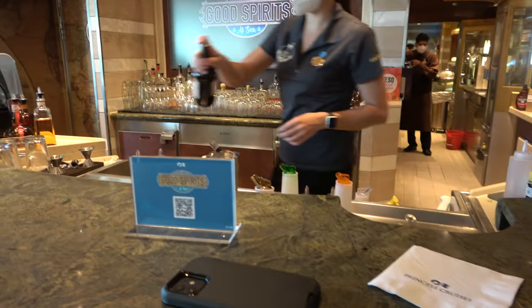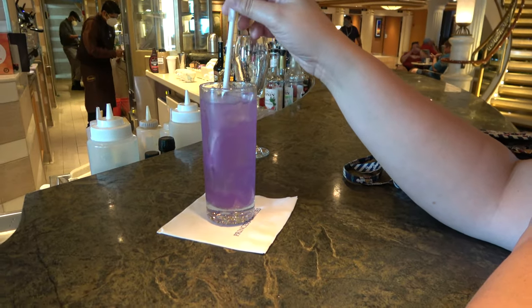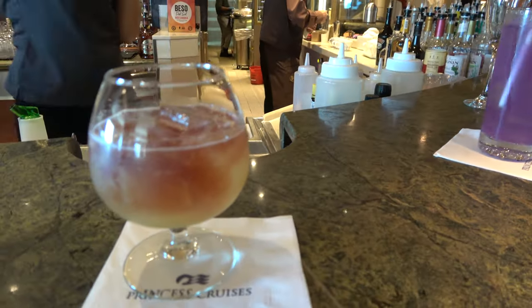Yes, and right now we're at the Good Spirits at Sea, which is the craft cocktail bar here on deck five. Molly got their signature drink, the butterfly, which changes colors from purple to pink. And I'm going to get the apples to white. We've got a bunch of drinks down here. It's really, really nice. There it is. That is my beverage.